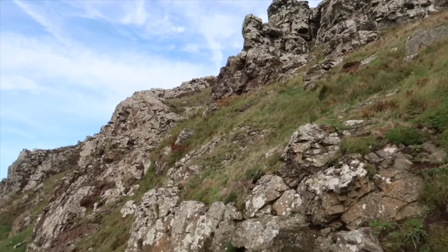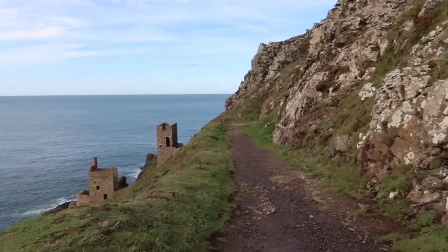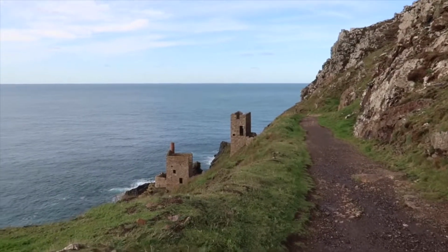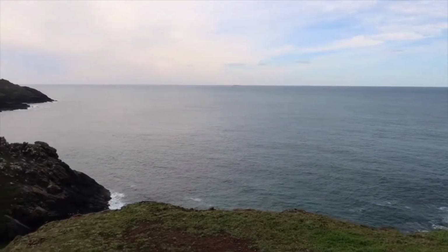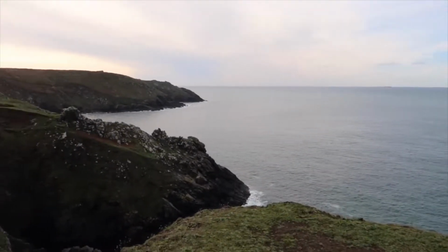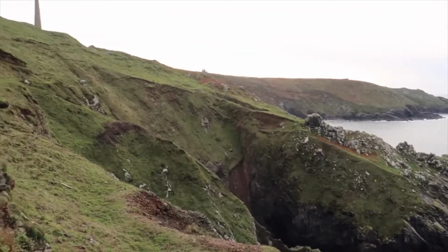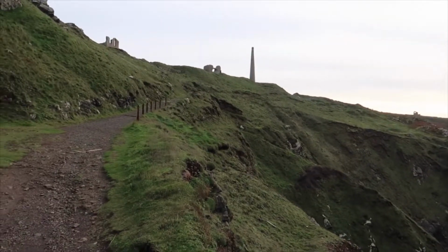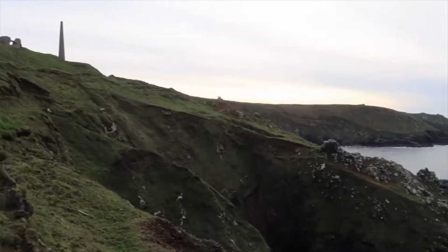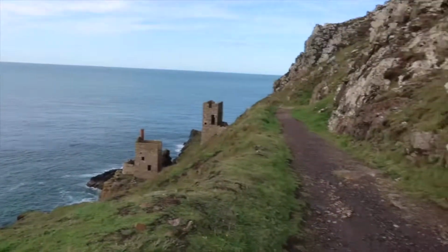Amazingly beautiful. And then we have the engine houses down there, which we'll get down to in a minute. Now as we pan to the left, it's an amazing coast. That is the far west of Penwith, Cornwall. And then I feel really lucky that I live here. And this is a few minutes from my house.